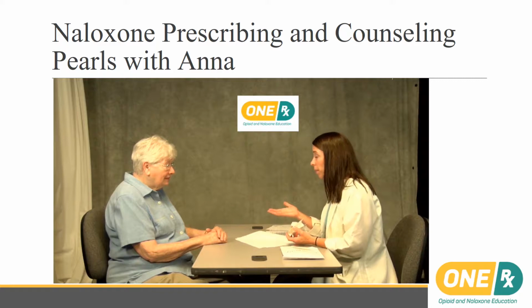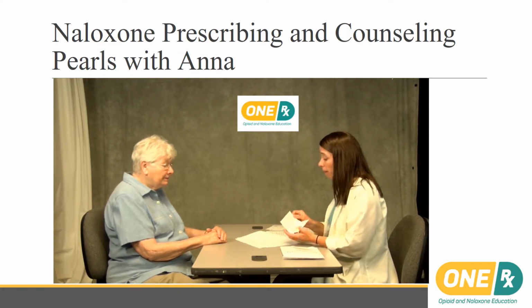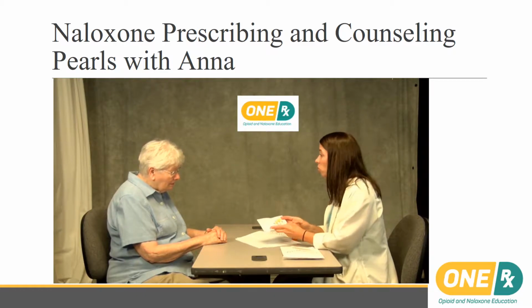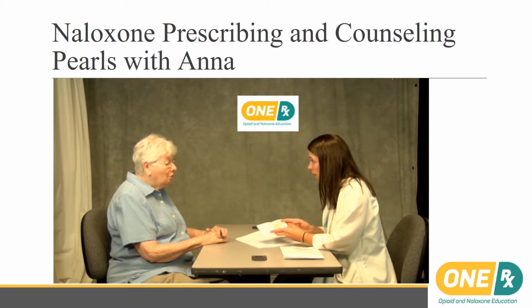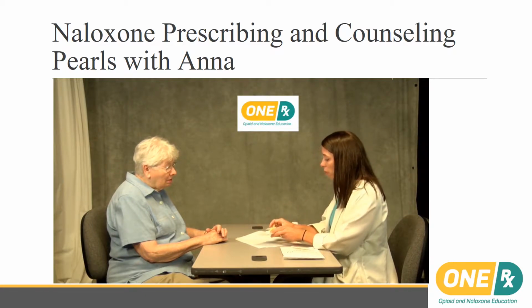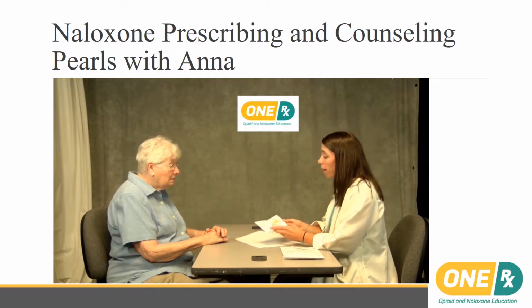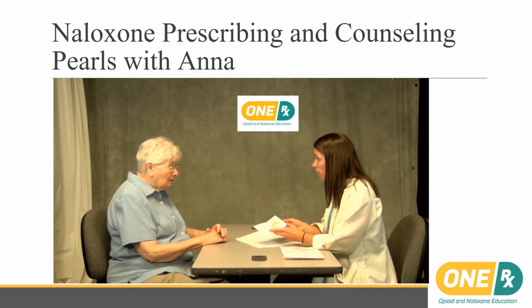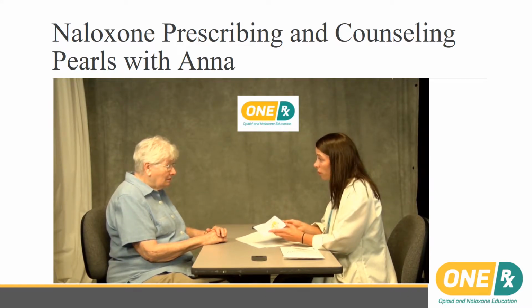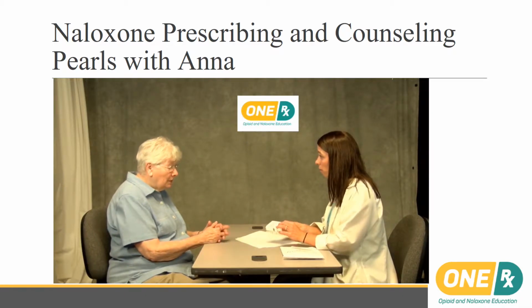And obviously you wouldn't be able to give this medicine to yourself at that point, but someone else could give it to you. And they would do that by administering it in your nose. This is a nasal spray medication. So they would insert this part into your nostril, push on this button, and that would deliver a dose up into your nose. Okay? And if you didn't come around within 2 or 3 minutes, they would need to give you another dose of it. So I've put 2 of these in the bag for you to have at home.